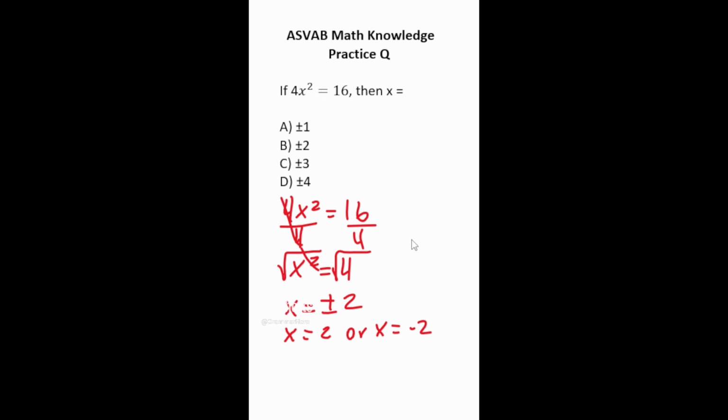If you plug in positive 2 or negative 2 here, it will work. So we're going to go with answer choice B, x equals plus or minus 2.